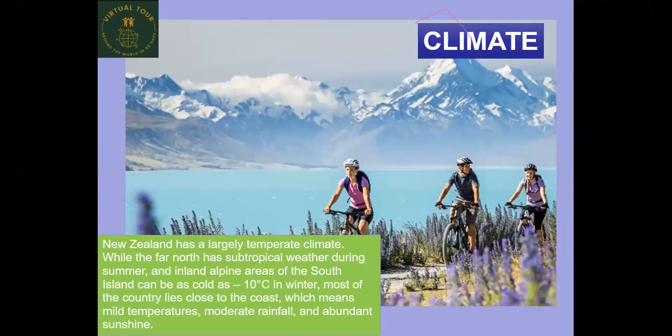Now, talking about the climate of this place. As you all know, New Zealand is located in the southern hemisphere, which makes its seasons opposite to those living in the northern hemisphere. If I talk about the seasons in New Zealand, the summer lasts from December to February. In India, from December to February, we have winters. But in New Zealand, the summer lasts from December to February. Autumn lies from March to May, winter from June to August, and spring from September to November.